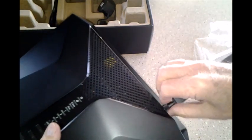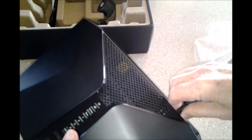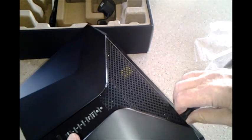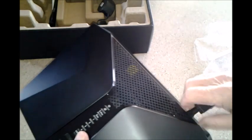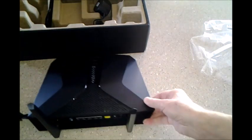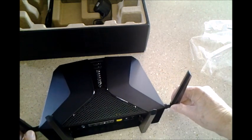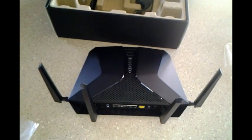And although there's 4 of these, it says it's a 6-stream device. This is somewhere I read it. It's for a 3-bedroom house, large house, which I have, 3,000 square feet. So I'm ready to try it out.